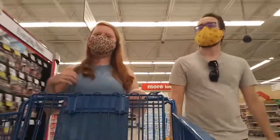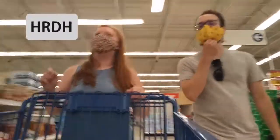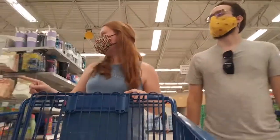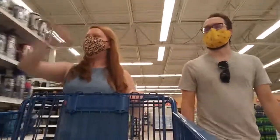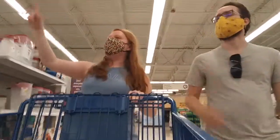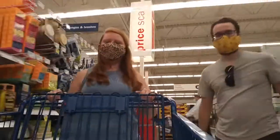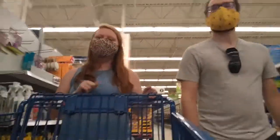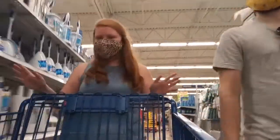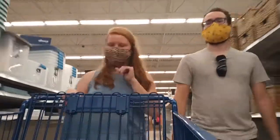So in this store, we have candles in the back and then crafts, and then the labels say HRDH. So this is like kitchen supplies, appliances, supplies for sparkling bubbly water at home, and large Keurig coffee cup boxes. So then we have HSOL, Home Solutions. This is going to include additional cleaning products. Mrs. Meijer brand cleaning products is going to be on an end cap. And we're going to have storage bins and totes here as well.